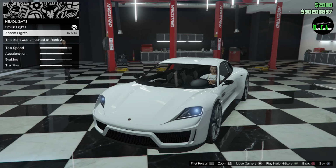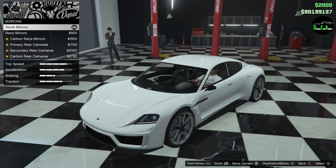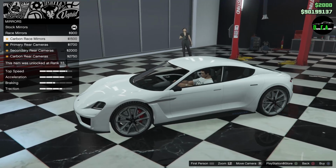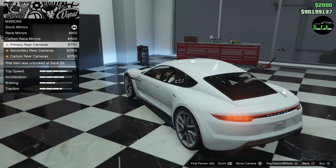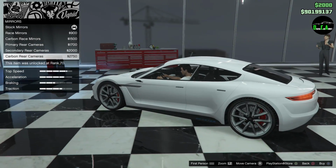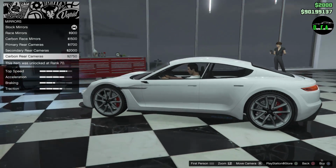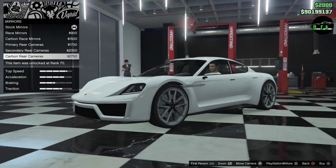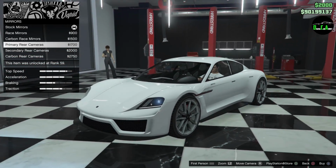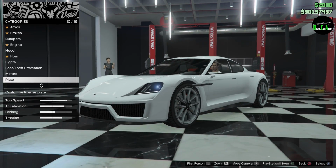So we got stock or xenon. Look at the xenon on there. Okay, mirrors. We got race mirrors, which are the same but primary color. Carbon mirrors. You have primary rear cameras, secondary, carbon. Okay, so on the real car, the cameras are actually located where that silver strip is right under the mirror you see right there. That's usually where they're located. But I mean, that's probably the closest you can get to the real car is putting the cameras there. So definitely gonna put the primary cameras on there, so they blend in a little bit.